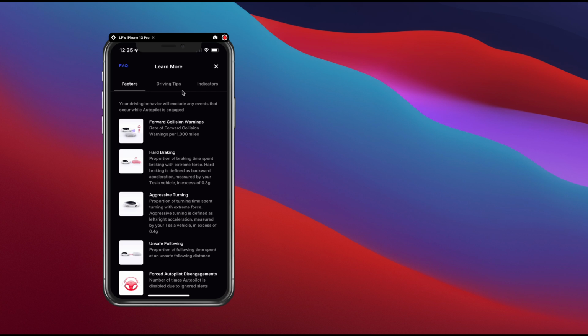Aggressive turning. This is turning above a 0.4 G-force in the car. And I guess, given my road trip to San Diego and back, this was also a problem for me, just given that I got a red element and that's not so good. So you're going to really want to control your driving if you are going to opt into the full self-driving beta program. So anyways, that didn't work out too well for me.